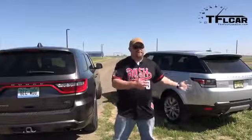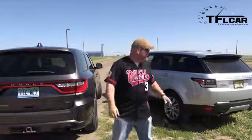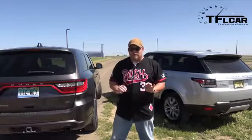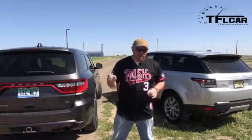Wow, big surprise, the supercharged vehicle won. I still really like the way this baby gets up and goes, but you gotta admit, Range Rover is a rocket. Now, for those of you who are wondering, this is not really a review, this is just fun. And we are going to review both vehicles, so stay tuned for that.